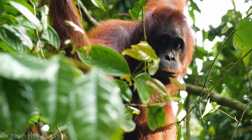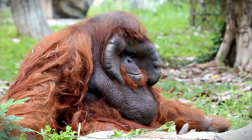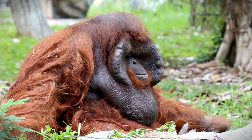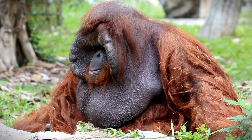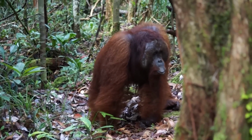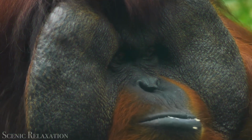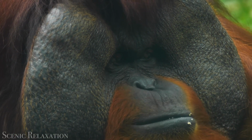Orangutans have a more solitary lifestyle compared to the social gorillas. They have large cheek pads or flanges, especially in dominant males, and their throats have large sacs that produce deep, resonant calls. These calls can travel for miles through the dense forest. Their diet is primarily frugivorous, which means they mostly eat fruits.